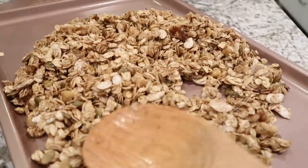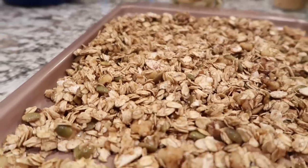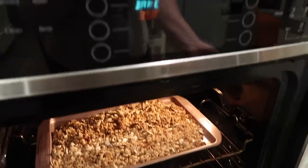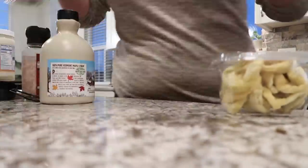This baking dish that I have right here actually doesn't really need a lot of oil added to it because it is nonstick. But if you don't have a nonstick baking dish, then go ahead and add some oil before you put the granola onto the pan. And then you'll bake that in a 350 degree oven for 10 minutes, then pull it out for a second, just stir everything around so nothing is burning, and then add it back into the oven for about 10 to 15 more minutes.